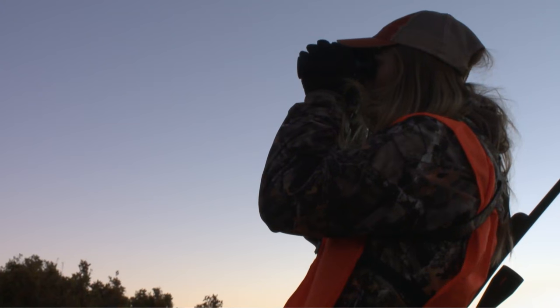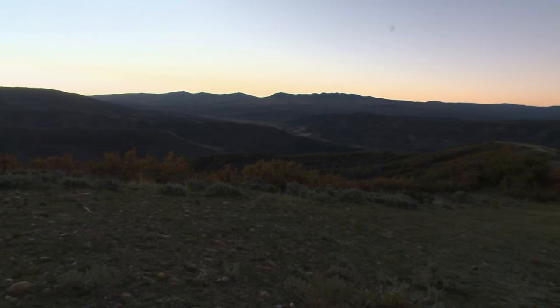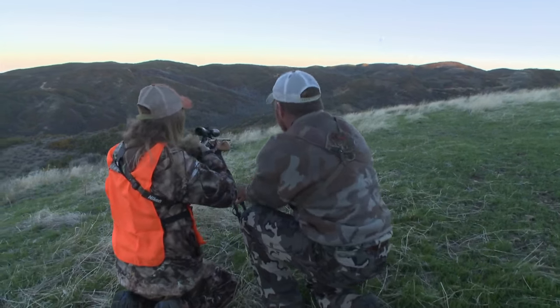We saw him on the first day bedded, but he slipped away from us in the thick trees, and we weren't able to find him the next day. So we set up a plan to go look in a new area. We actually slept in and we didn't leave until 6:45, which was nice, because we'd been so tired from the hunts before. But we got out there and they had a really good plan on what we should be doing. We got to the area at first and didn't really see much, just a couple of does. And then as we popped up over the top of the ridge, back to our right, we could see three bucks. And so, very calmly, we got out, got set up.